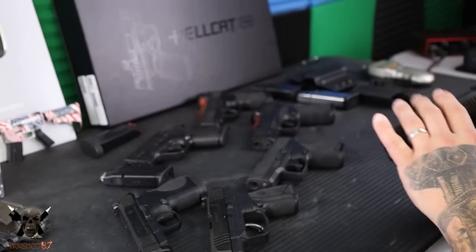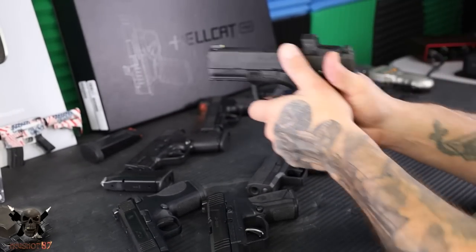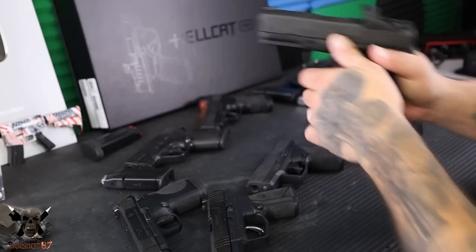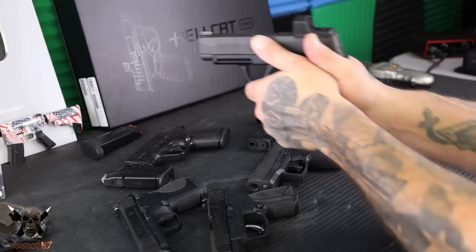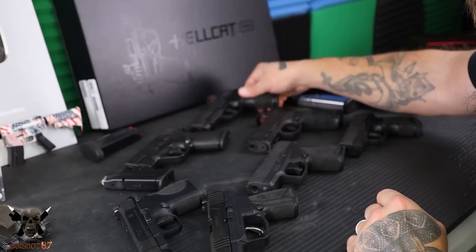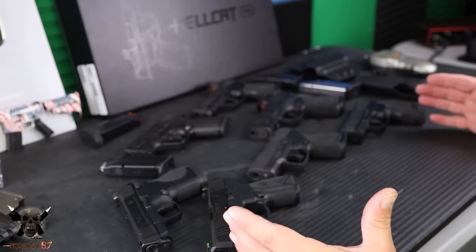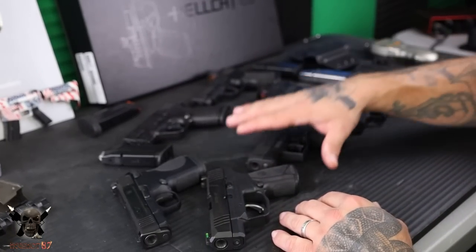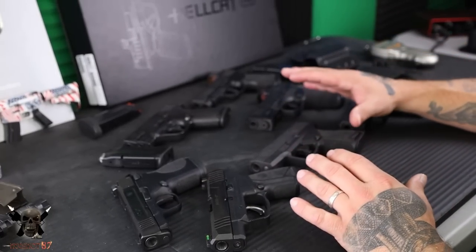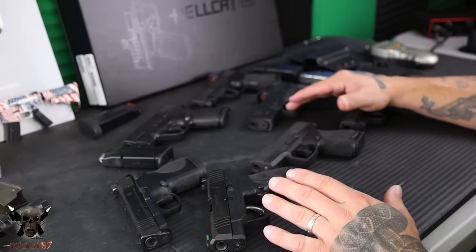You know, this one being the shortest, this one being the longest. They all point really naturally. Even with half of that sight, it still is a natural pointing gun. So I don't know how much of a difference that will make to you, but it's just something you could kind of experiment with to get an idea of which one feels better to you.